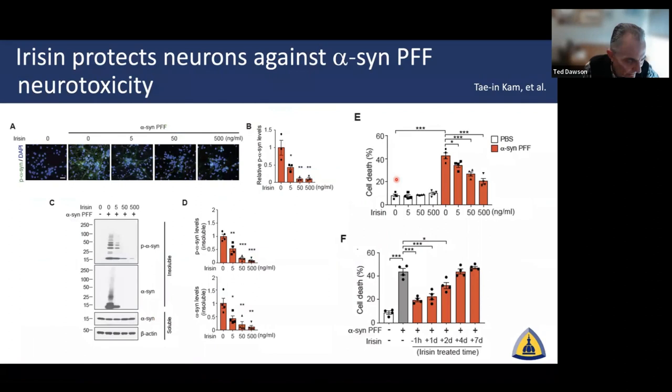So with that as the backdrop, and with the data that irisin is beneficial in Alzheimer's disease and exercise is beneficial in Parkinson's disease, we undertook a number of studies to try to establish whether irisin may have beneficial effects in one of the major animal models of Parkinson's disease. The first experiment we did was we took mouse neuronal cultures, and the neurons here are stained blue, and we applied pathologic alpha-synuclein in the form of what's called alpha-synuclein preformed fibrils.